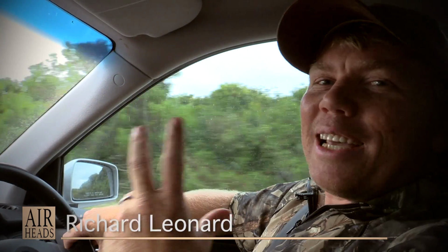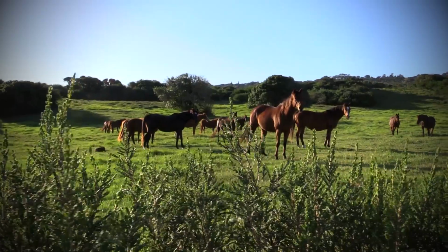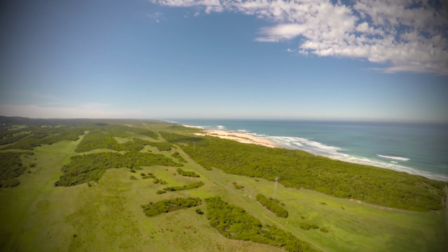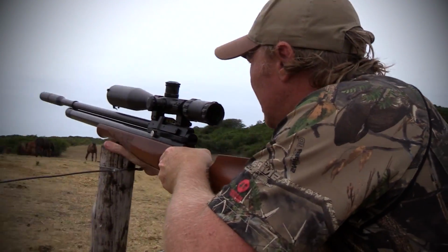Well, today we're off hunting at one of my favorite places to hunt for birds. It's just down the road from our house. It's a place called Deer Park. Deer Park is a horse farm on a coastal belt of the Eastern Cape. We have been doing pest control for them for a few years now.